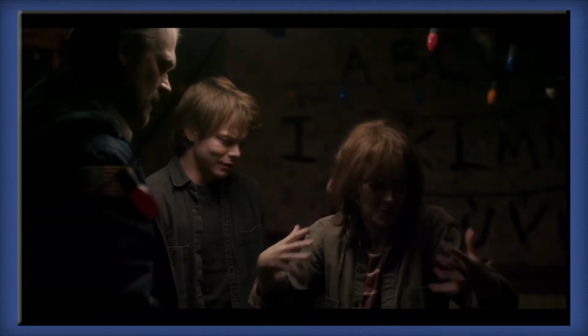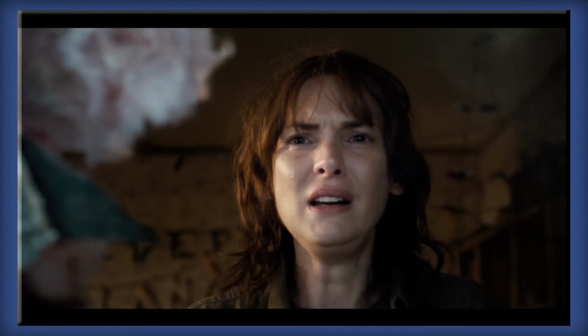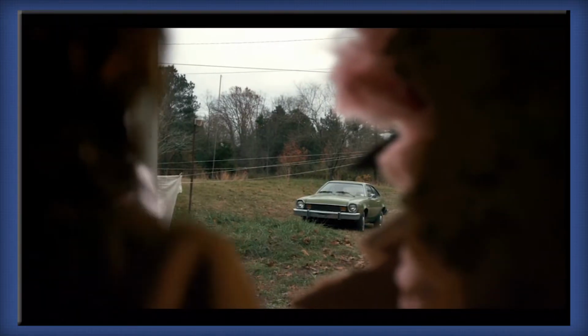So let's move into episode 4, because at this point, everyone still thinks Joyce is crazy, and her frustration and desperation to find Will becomes greater, thus resulting in that scene, a hole in the wall. We're halfway through this series, and even a solitary building has been affected by these events.